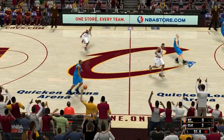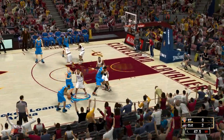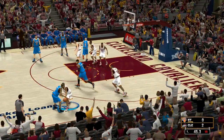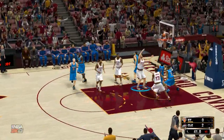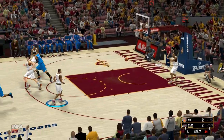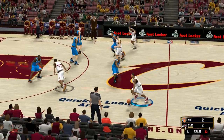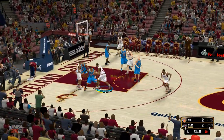And so here is New York. Outside, Felton. Back to Anthony. And that comes off the assist by Raymond Felton. He's as close to impossible to defend as anybody, I think. I mean, he can just torch the defense in so many ways.